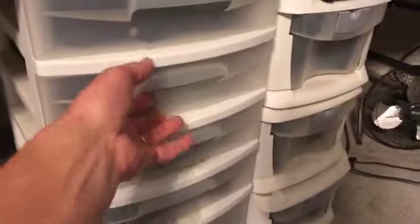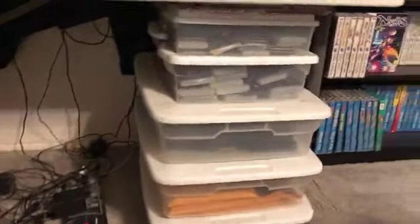And under this table here, I've got cases of games. You can see Game Boy stuff in there, Game Gear. I've got manuals in these envelopes down here. And I've got tubs of 5200 games and these older systems you just saw. Got lots of tubs of games under here. Over here, just drawers of extra controllers. Things like that, accessories. Pretty cool.